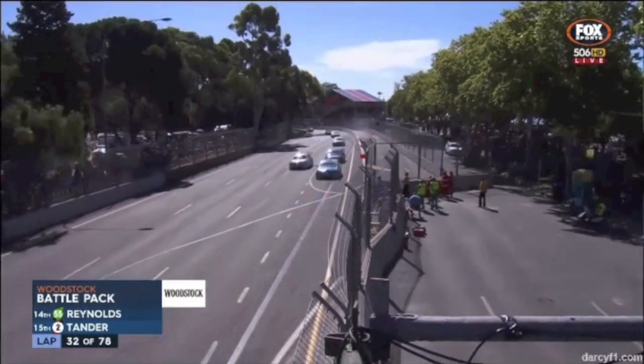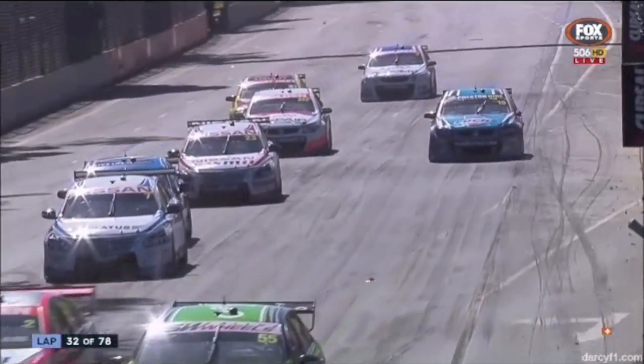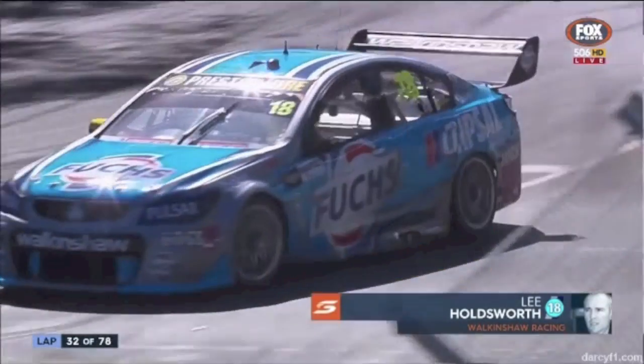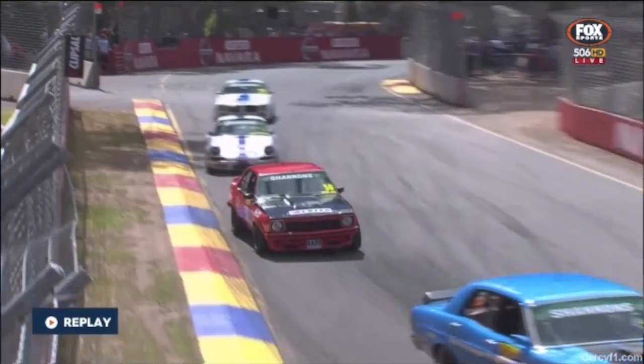Oh man, big problem there for Lee Holdsworth. I could see it coming. He went wide, understeered straight into the fence, has struck it hard, and that'll be a lot of damage on that car. Hopefully he can just limp home, but I doubt whether he'll survive that one. And still the replays continue.